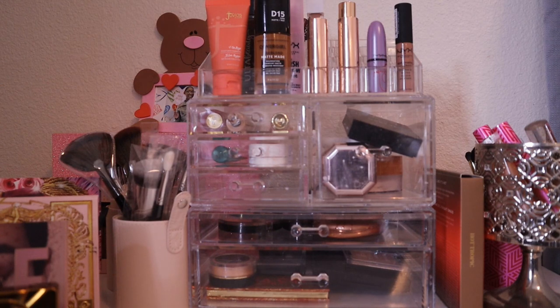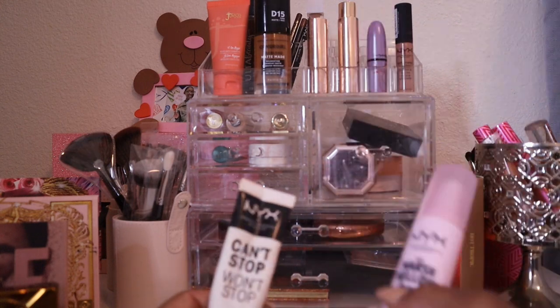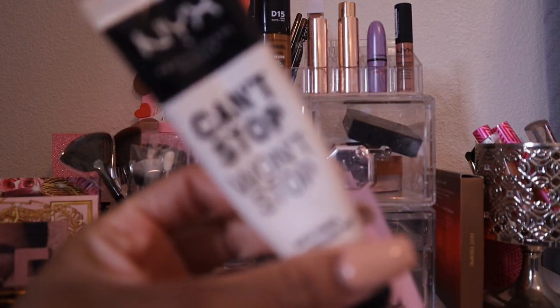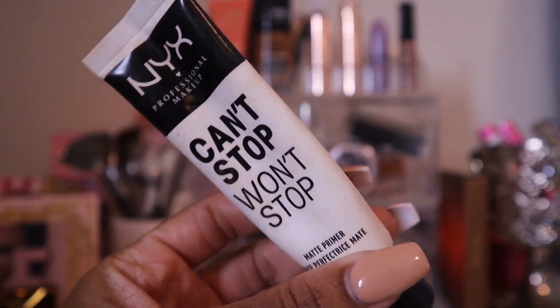So now you guys are going to see my hands, and I'm going to start picking up the products, and we're going to talk about them, why I chose them, what I'm excited to do with them, all of that good stuff. So let's actually start with the complexion products. I picked out two different primers. The first one is an oldie but a goodie, one that I actually needed to revisit. This is the NYX Can't Stop Won't Stop mattifying primer.